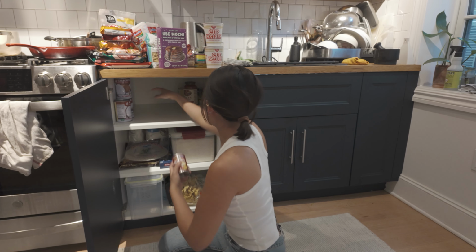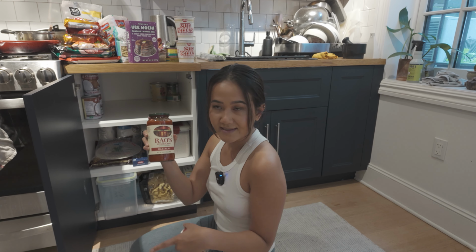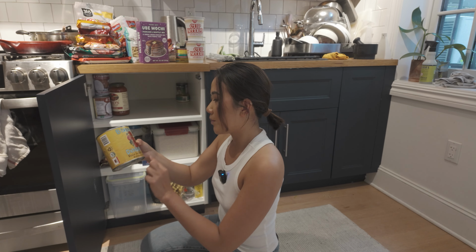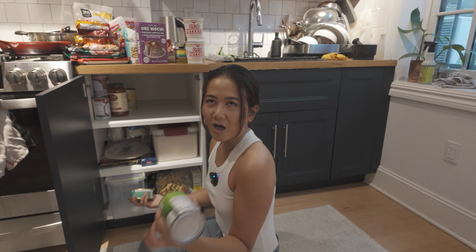And then I have some red tomato paste. Rao's homemade marinara sauce, great to make pasta. Use it on top of pizza if you want to make homemade pizza. Bianco di Napoli whole peeled tomatoes, very versatile product. I have a can of quail egg in water. These are great if you want to do hot pot.